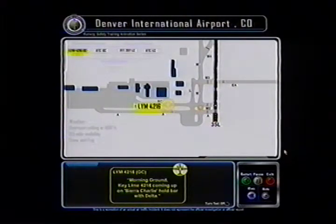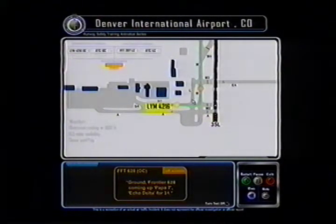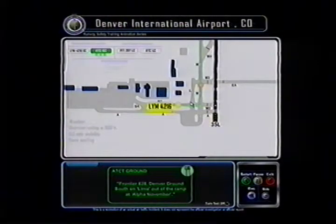Morning, ground QM 4216, coming up on Sierra Charlie Hope Bar with Delta. QM 4216, north on Mike, enter the ramp at Alpha Alpha for 3-4. North on Mike, Alpha Alpha for 3-4, QM 4216. 628 coming up, pump 7, Echo Delta for 31. Roger 628, Denver Ground, south on Lima to the ramp at Alpha November. South on Lima, Alpha November, Frontier 620.